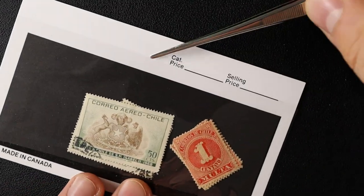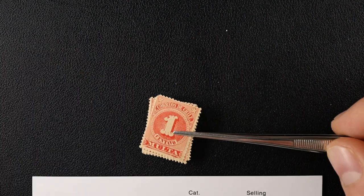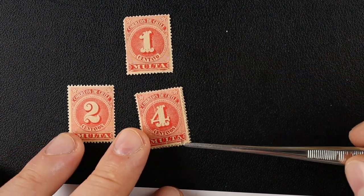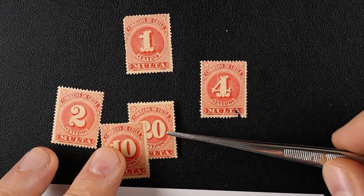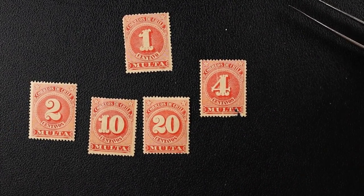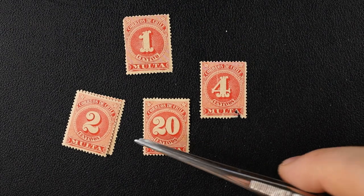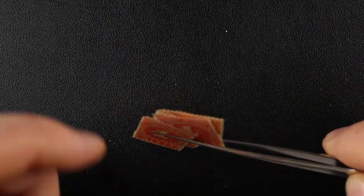Oh, those are cool. What's going on here? Definitely older. These are probably postage dues. That one's damaged. I'm going to look these up in the cat just to see. They look like postage dues. Well, that was easy. They are postage dues from 1898. They're pretty old looking. That's cool. Older postage dues there. Looks like some duplicates.